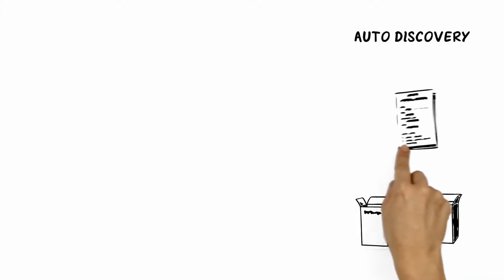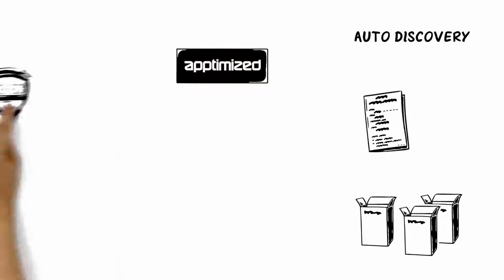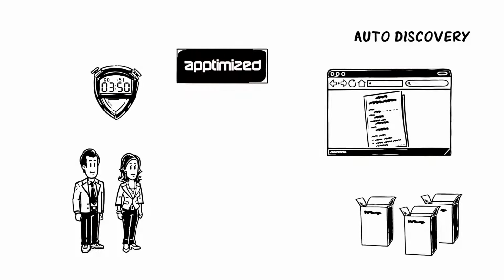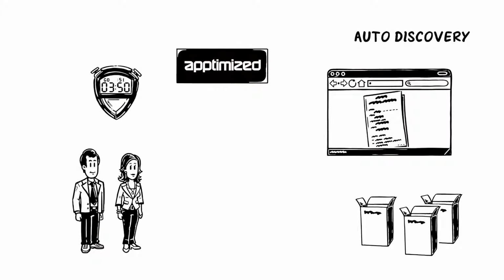Before the new packages can be created, the installation instructions must first be prepared. Using Optimized, this can be done faster than ever before. Mr. Lehman or the expert user simply needs to enter the configuration information into a browser. The tool does the rest of the work automatically.